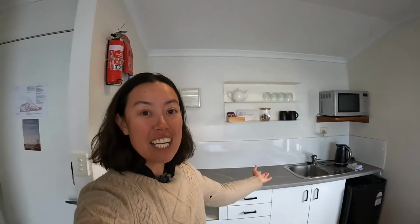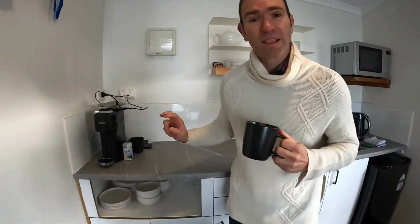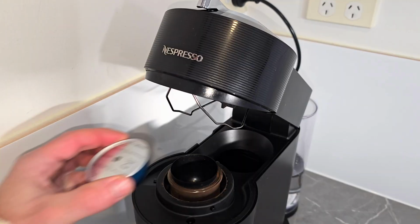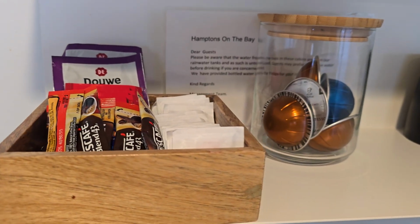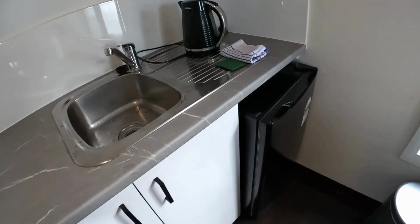So we've got this kitchen area here, which is nice and tidy. It's got everything that you need. I love the Nespresso machine, so that's really nice. And then they've got the pods for coffee. They've also got instant coffee. I love this hot chocolate, it's so good. And they give you a couple of milks as well.